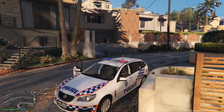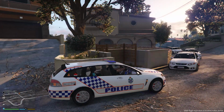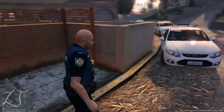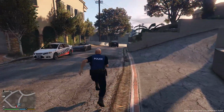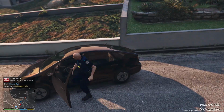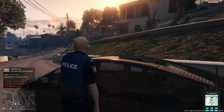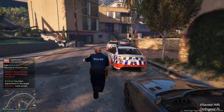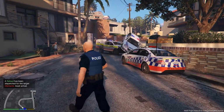Very silly. Backup required for a suspect placed under arrest in Vinewood Hills. This is Ocean One, we can get that. Roger. Her car is still down here, so we're gonna actually just tow it away, because we've got a code 5-3 in Rockford Hills. That is her car, we'll get rid of that. I'm just waiting for that prisoner transport. Oh! Hello!